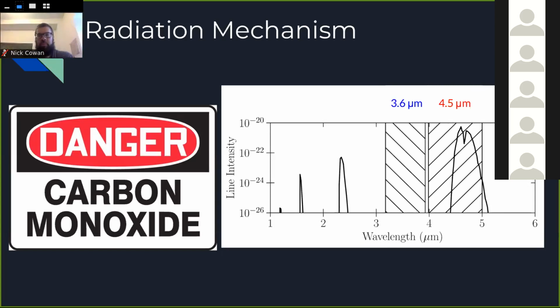And there's some difficulties with that. Carbon monoxide you expect to be dissociated in the upper layers of the planet's atmosphere as it flows off of the planet. So you would need to dissociate it on the way out and somehow recombine it. But I don't have the tools myself to describe how much flux you would expect from carbon monoxide.